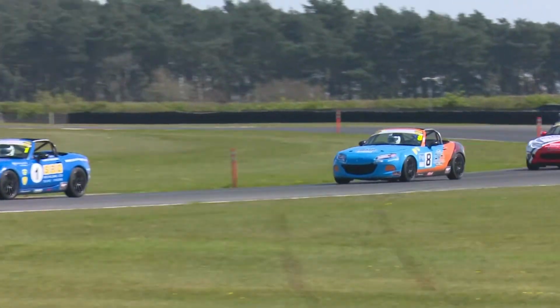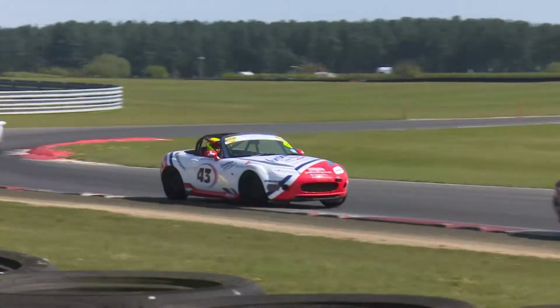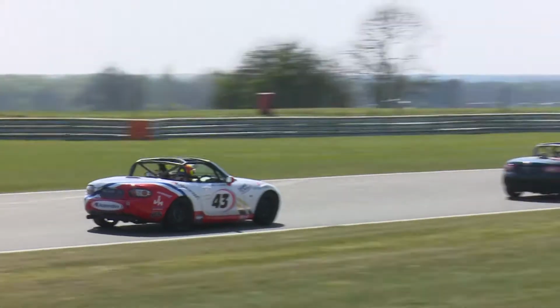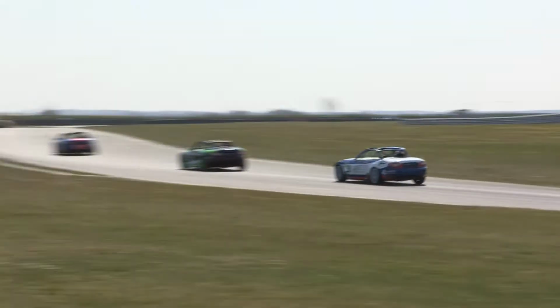The leaders, you can see them sliding around through Coram into Murray's and onto what may become the final lap of the race, I reckon. Fast running out of time in this. It's been a very, very closely fought season opener.